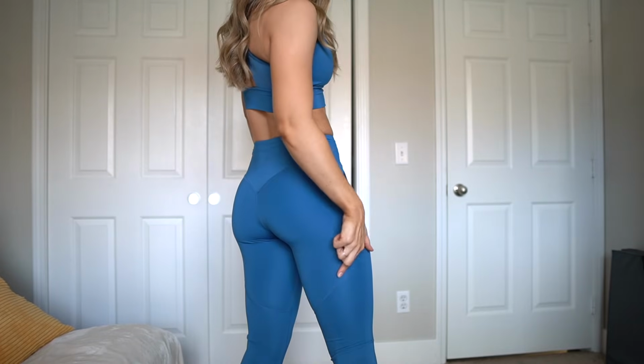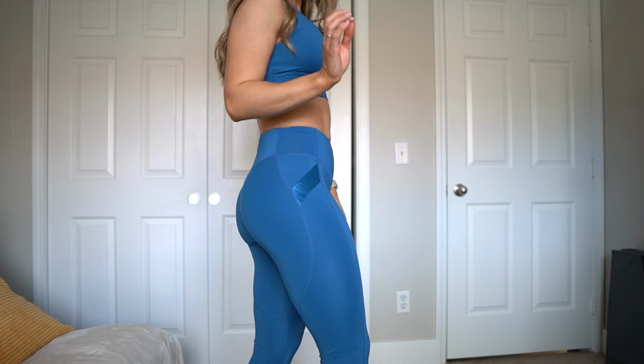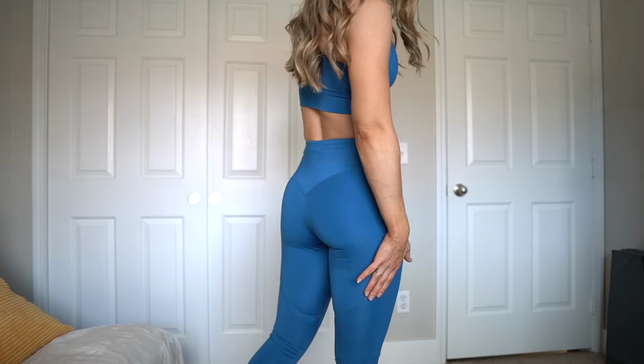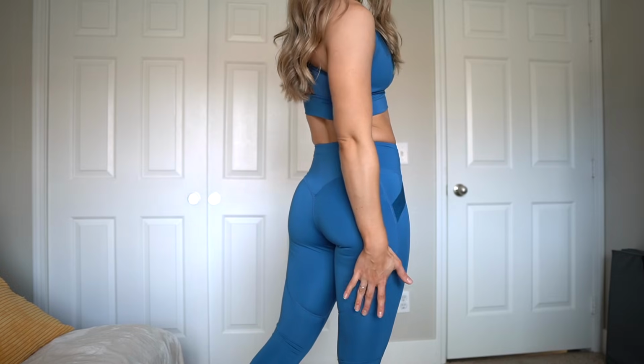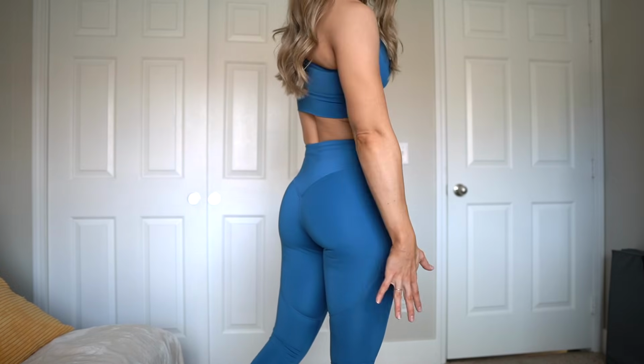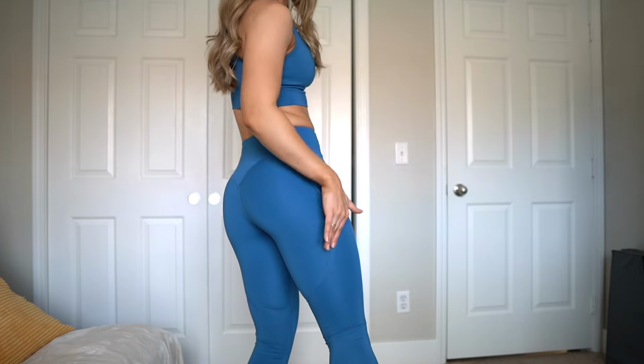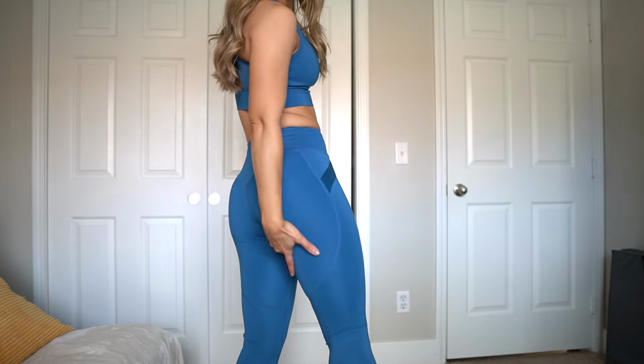We also have this seam on the back that actually does not feel tight, it does have some stretch to it, but in my workout clips, I could see that it was digging into my thighs a little bit, creating a little double thigh look. So I really don't like horizontal seams across the thighs in the back.